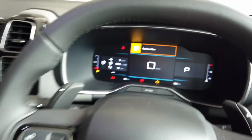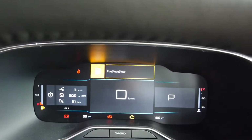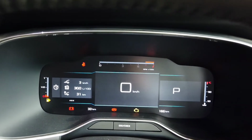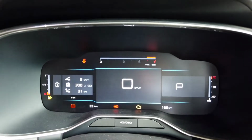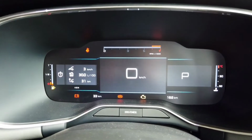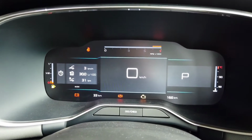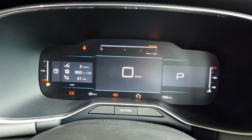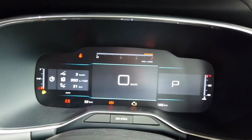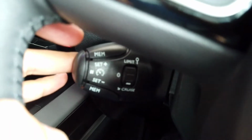And now let's take a look at the instrument cluster. It is a 12.2-inch fully digital unit, and you can also toggle between the different types of displays. On the left it shows you the average speed, average fuel economy and the distance to empty or the trip details and the fuel level. And on the top it shows you a digital tachometer and the digital speedometer in the middle and some telltale lights on the bottom. And this is for the cruise control.